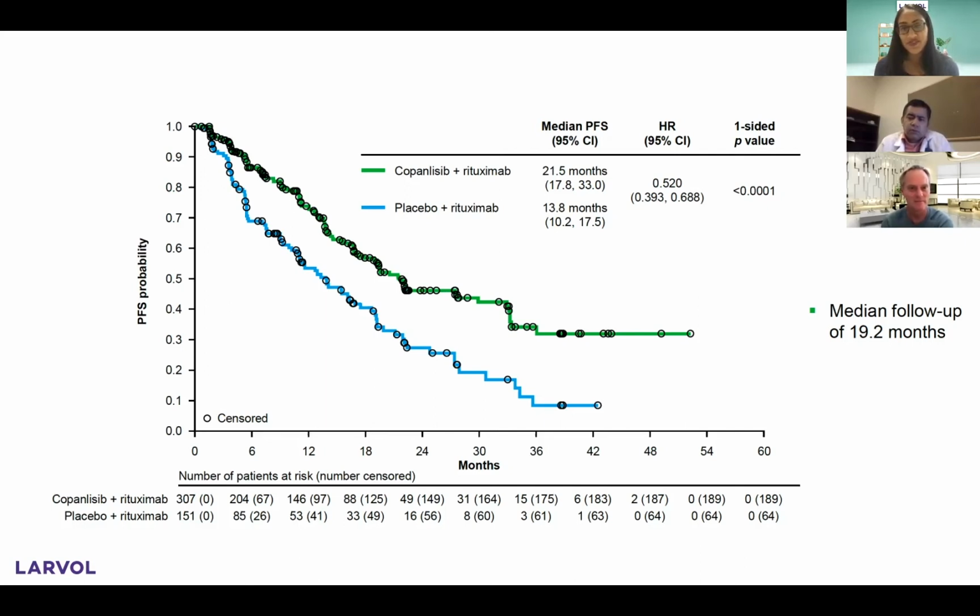Great. So based on that introduction, my very first question is, do you expect this to impact your clinical practice and be practice changing? I think this is definitely impacting. This is a large randomized trial, and I think the data are quite striking. A couple of things that impact clinicians, in my opinion, are a randomized large study, a significant hazard ratio, but most importantly, a meaningful progression-free survival difference. And if you go from 13.8 to 21.5, that's definitely clinically meaningful.